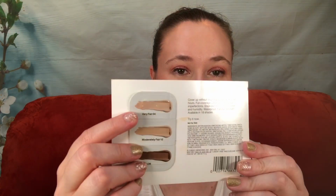And then I also used this guy. This is the Clinique Beyond Perfecting Super Concealer. I used Very Fair 04 yesterday, and then today I used the Moderately Fair 12. I don't think it looks terrible, but it was a little dark. I wish there was a little bit more in these. It's an okay concealer once again, but I feel like I didn't really get a full idea of how it works.